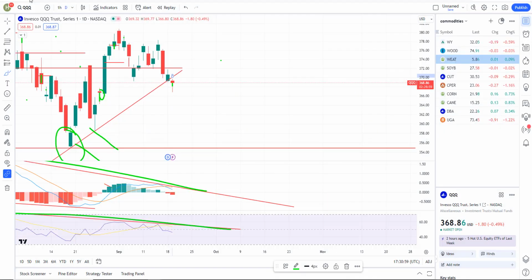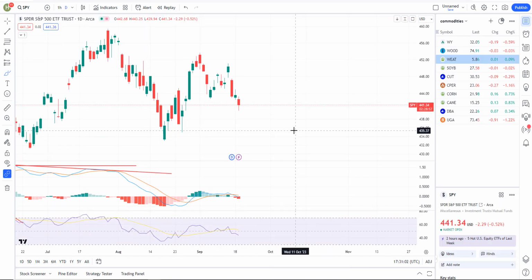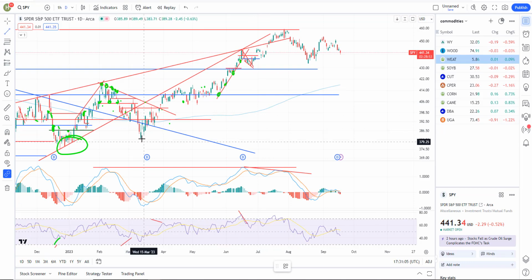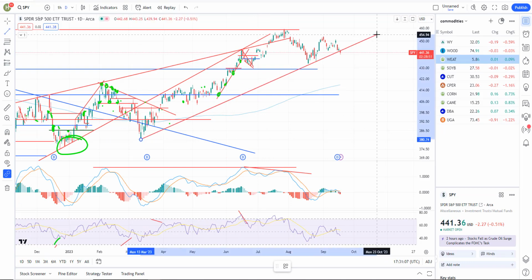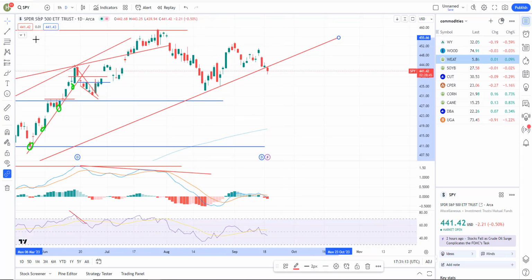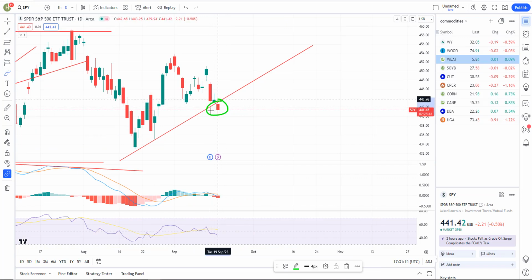Let's go over to the SPY. I haven't covered that one in a while. Probably need to redraw my charts again. The S&P 500, you can see here we have an uptrend line right about there. Let me tighten that up. And you can see, again, same thing. We're just below it right there.